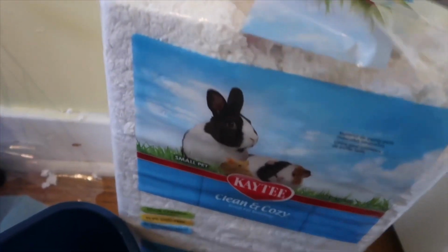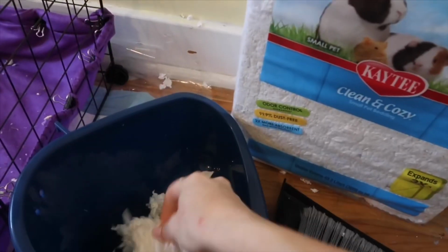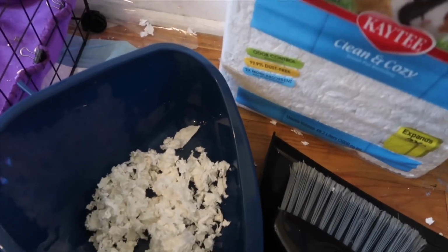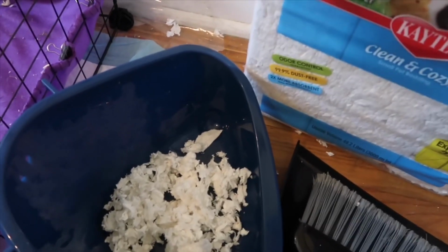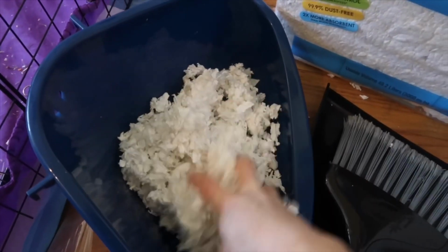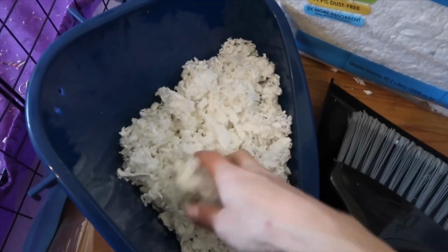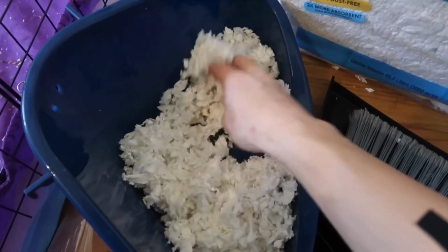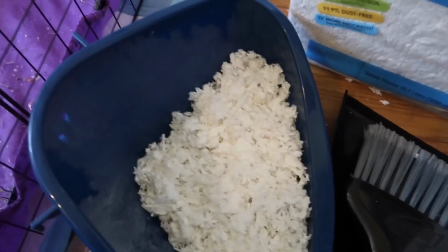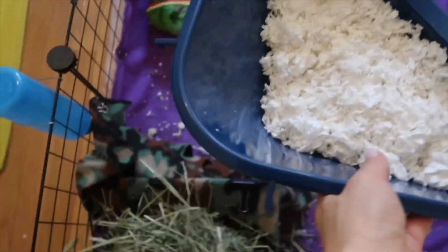Because I change their toilets every other day, I am frugal with this fluff. I don't overpack it because it costs money. And so I don't want to use more than I need to use, especially if one of the toilets is not going to be that dirty. This one is definitely the one they use more often, so I put a little extra. But it's okay to be frugal with this stuff. And they even throw some out, as you saw. So all I do is put this back in and we're done.